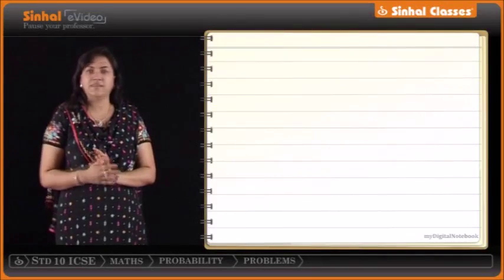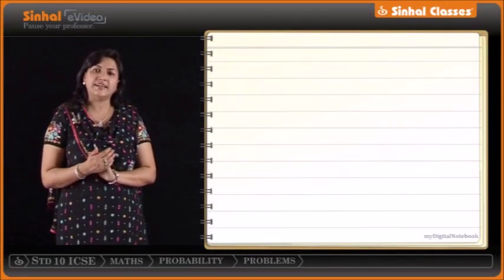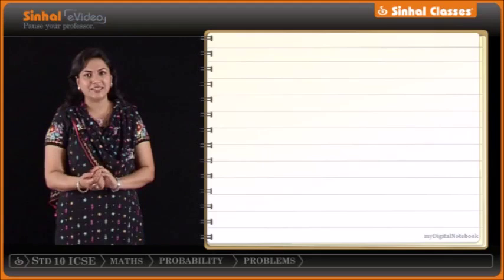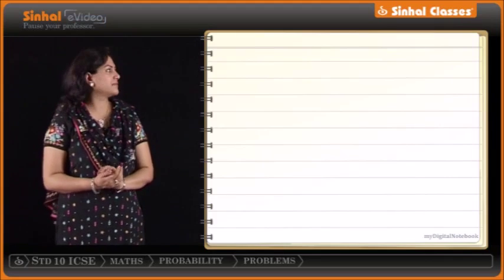Here you can note the probability will always be from 0 to 1, and it could be written as a fraction or as a decimal. Now let's move on to the next problem.